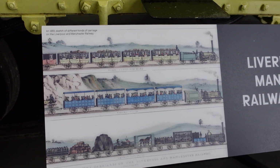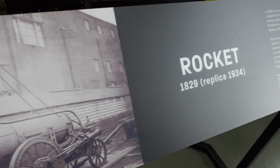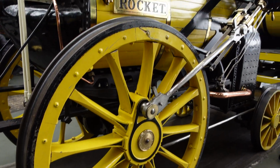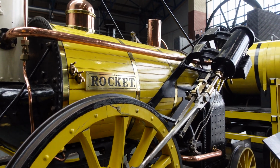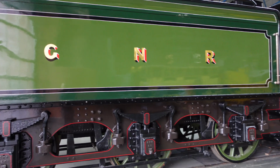In 1829, the Liverpool and Manchester Railway launched a competition to find the best way to haul carriages and wagons: horses, stationary engines using cables, or steam locomotives. Rocket won, and the line became the first intercity mainline railway, setting up the steam locomotive to change the world.